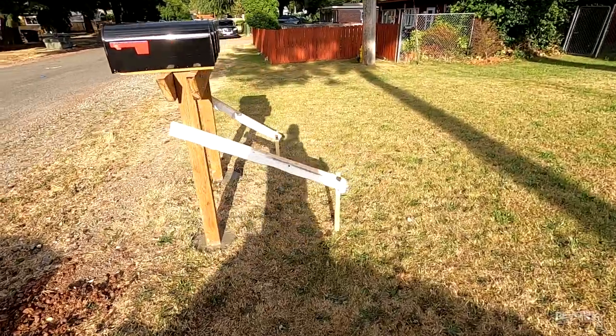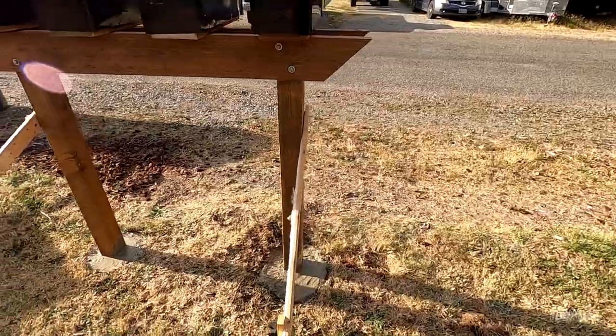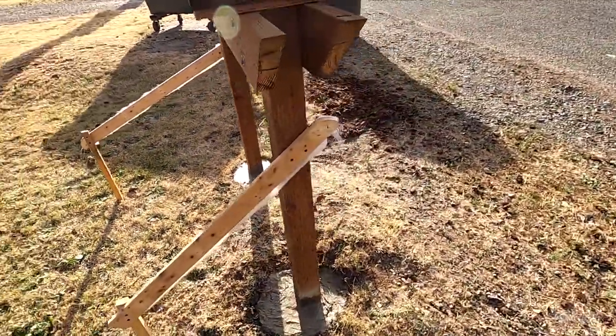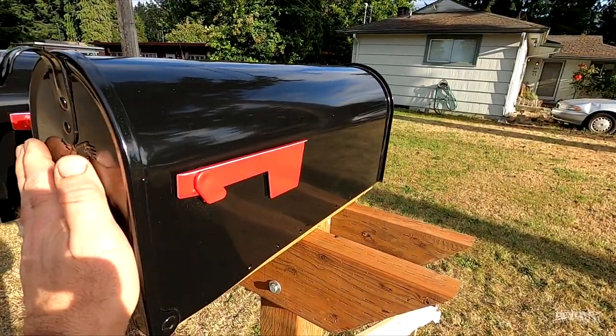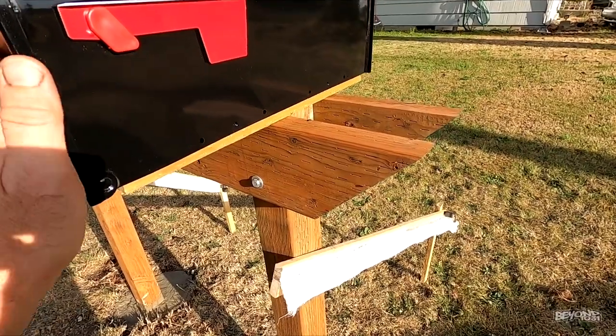Well, a little while later, there we go. She's all done. Brand new mailboxes. And the supports will come off tomorrow. So there you guys go. She's done. Isn't she so beautiful? So nice and clean.